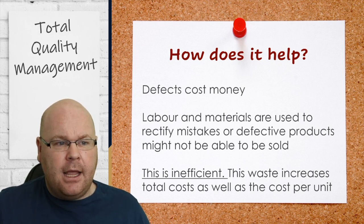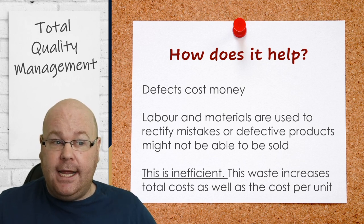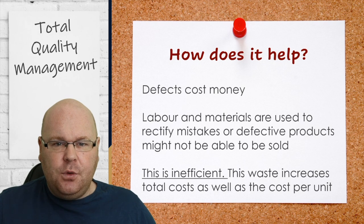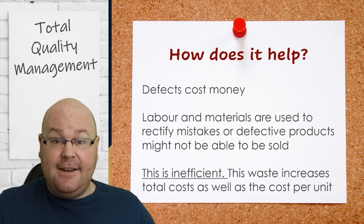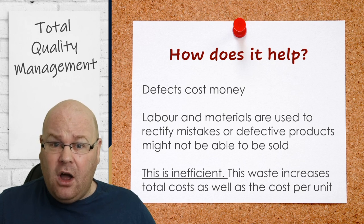Think of it like this. Imagine a business spends £1 million producing 1 million units. Well, then on average, each one of those units has cost £1 to manufacture. But imagine 10% of those products are faulty, they're defective. Well, now a business has spent £1 million producing 900,000 saleable products.